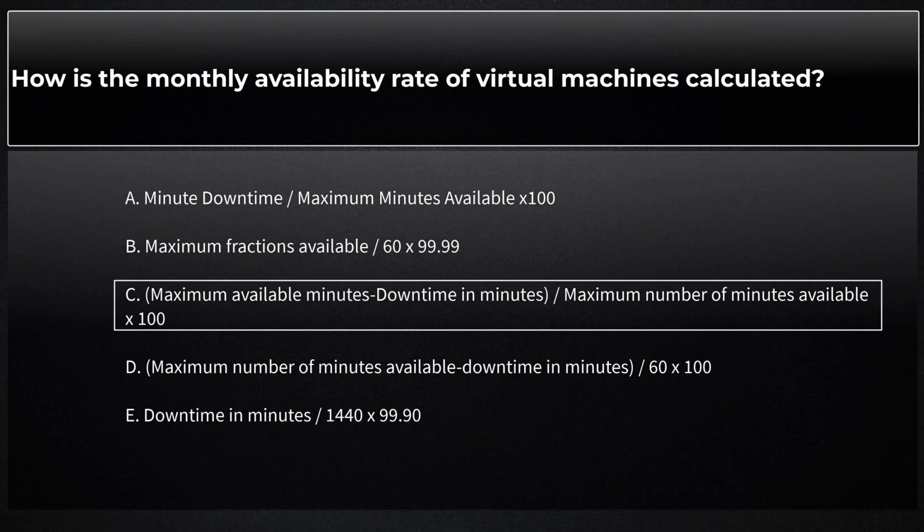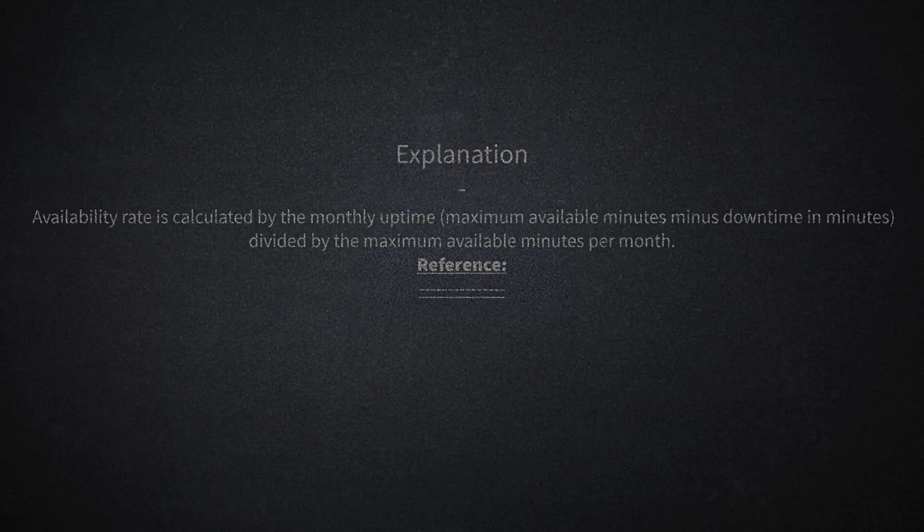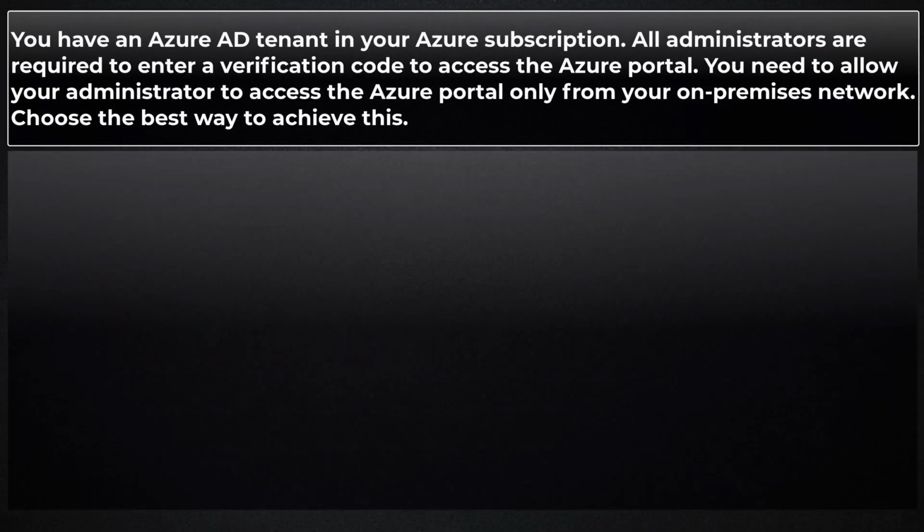Option C is the correct answer. Availability rate is calculated by the monthly uptime, maximum available minutes minus downtime in minutes, divided by the maximum available minutes per month. The next question is: you have an Azure AD tenant in your Azure subscription.